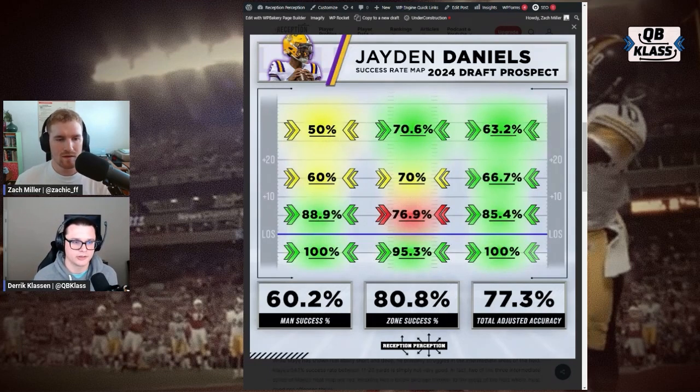This was kind of the case, to a different degree, with CJ Stroud last year, where it's like, okay, he's getting help with some of the receiver talent, but also he's really accurate. And I think Daniels is not anecdotally as sick as CJ Stroud was, but he does have that quality to him where he just can throw every level of the field pretty comfortably.